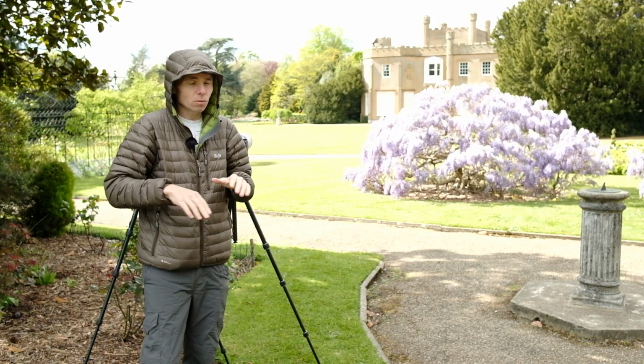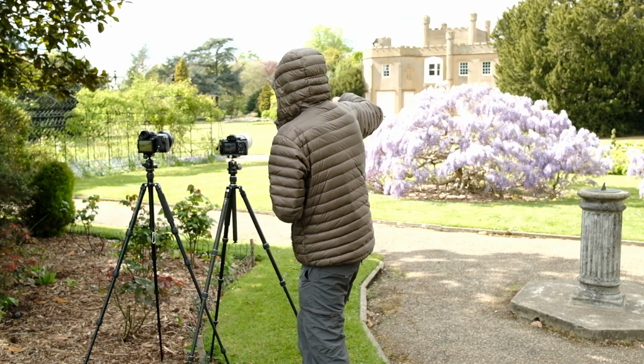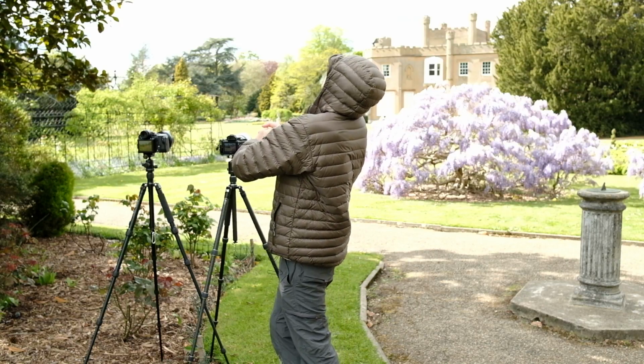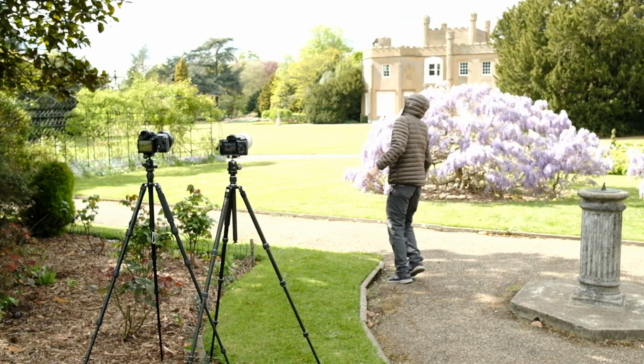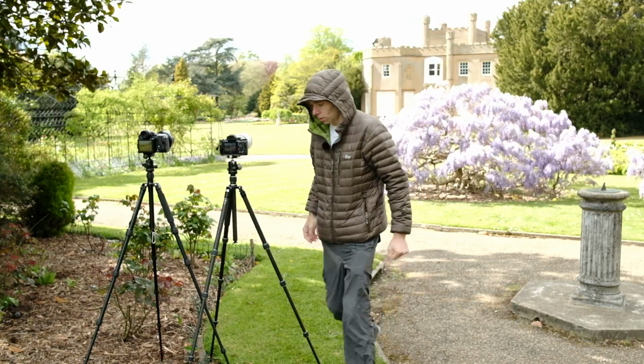Alright, so I've set both cameras to manual. I'm always shooting manual, never shooting anything but manual. I've manually focused both the Sony and the GFX. I'm now about to take the shot. The sun, where's the sun? Where's it gone? It's got a good few minutes yet before it goes in. So let's take them shots now.